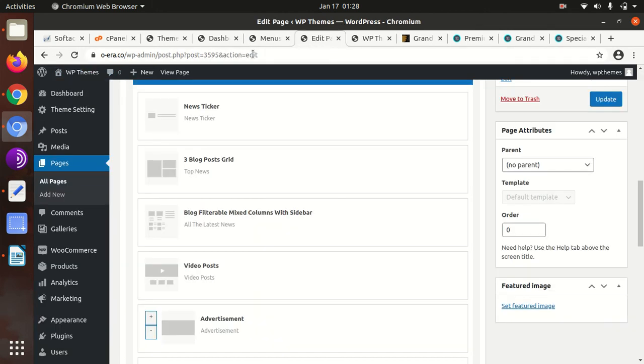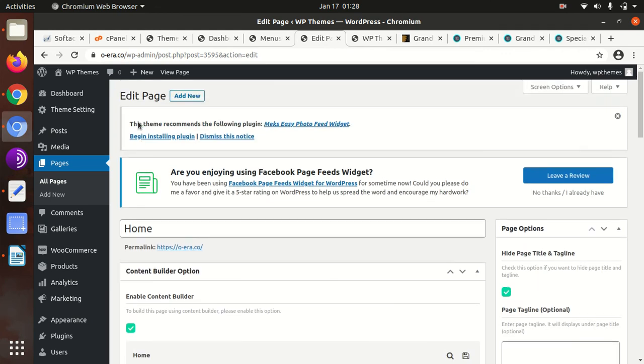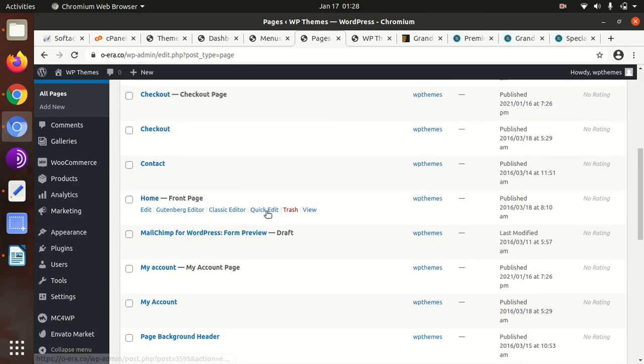And now let us check the page edit. This is the home page, and I'll show you again. Let us see all pages we got in the demo. These are the pages, and this is the home page, and the two editors, Gutenberg editor and classic editor, are here. And we can first check how it looks.